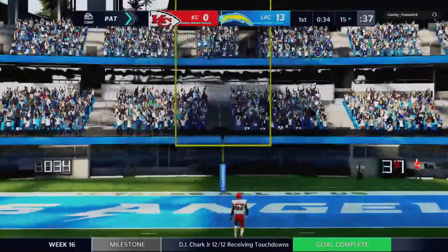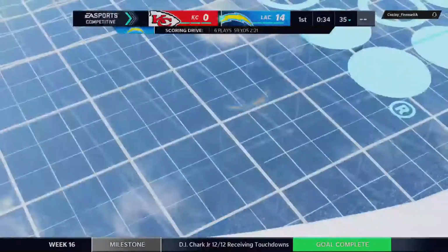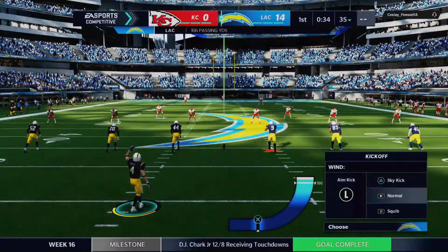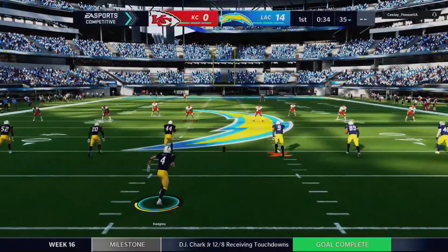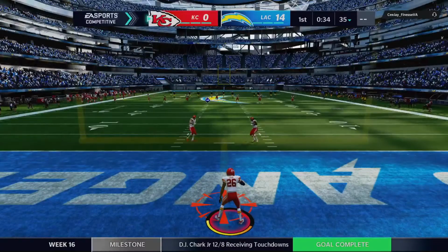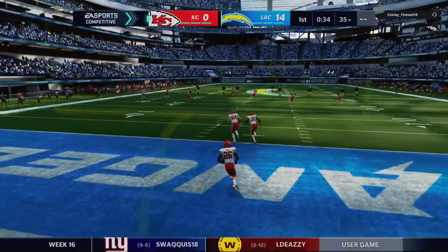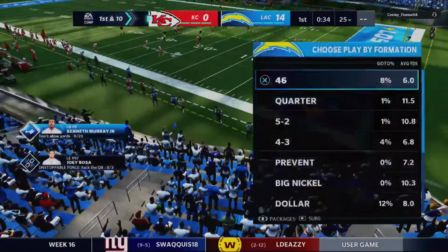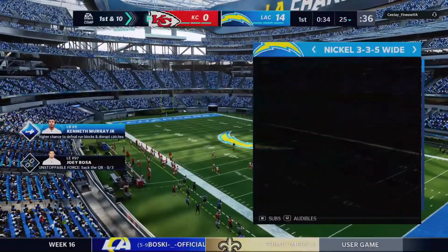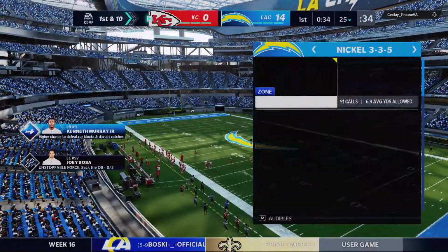For the Chargers, they're able to widen their lead. Extra point by Badgley, up and good. And it's now 14-0. Following the touchdown, Badgley out there to kick it away. And no return on this one as the fair catch is signaled for and taken. The Chiefs take over 1st and 10 at their own 25-yard line.